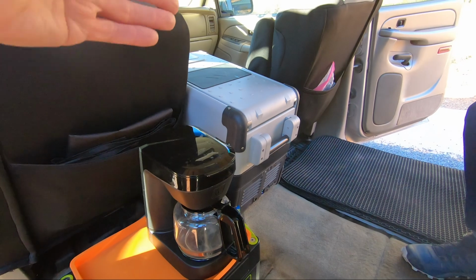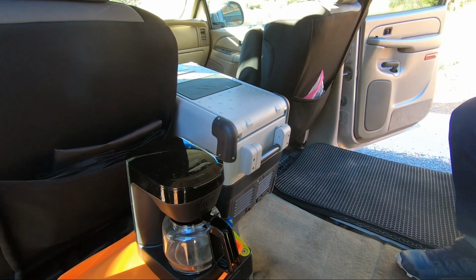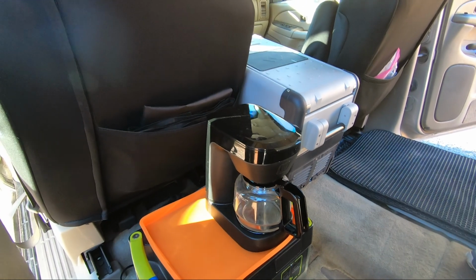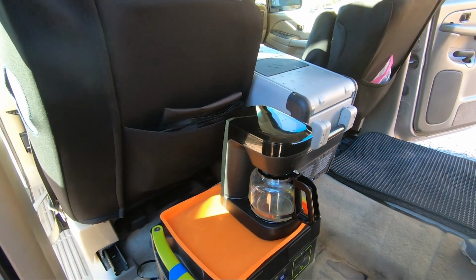And I guess theoretically, you could take this whole assembly, these two pieces out and put them out somewhere, because the main job of this is to power that. So as long as you could keep it plugged into the solar panel on the roof, you could move this around. Which is kind of nice.